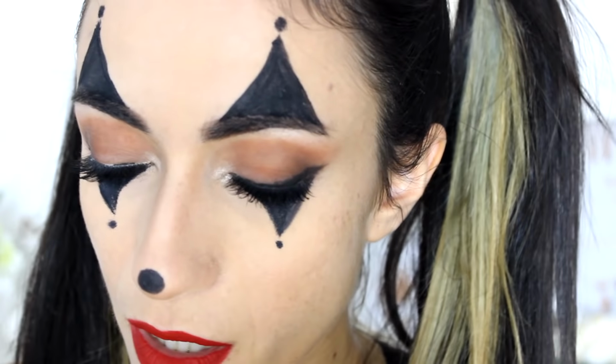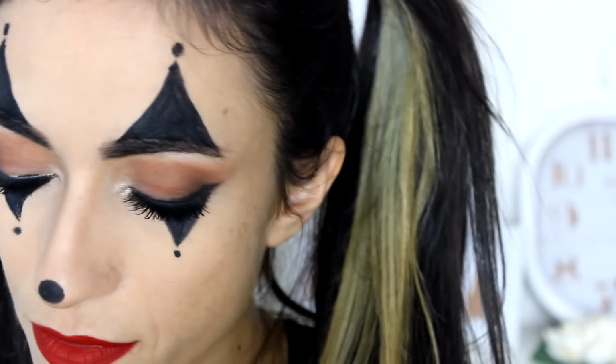I'm going to create kind of a clown mouth shape, kind of something like this, where we have two points right here and it goes like that. You're just going to see what I'm doing.